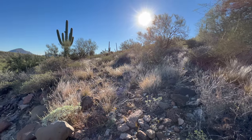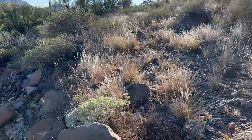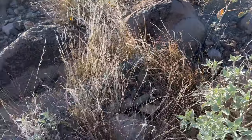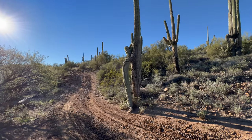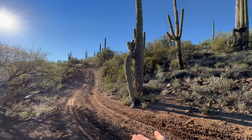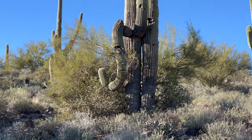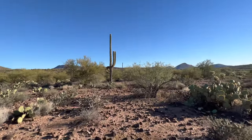Some grasses here. I don't know if these are the invasive ones. But, yeah. Look at that. Little stripe. Doesn't that look like an elephant trunk? Or something? That one over there also, look at that. Check this out. That's super cool.